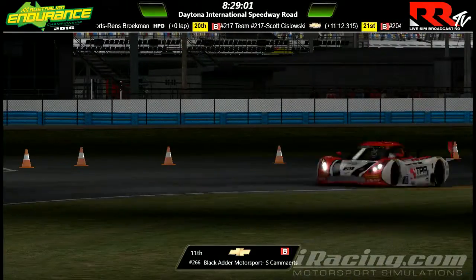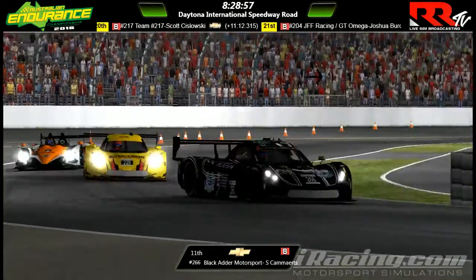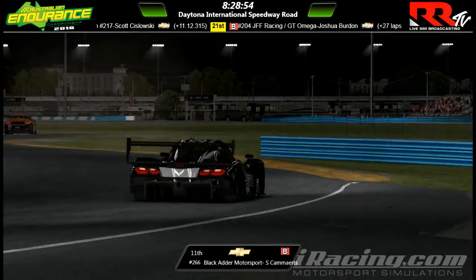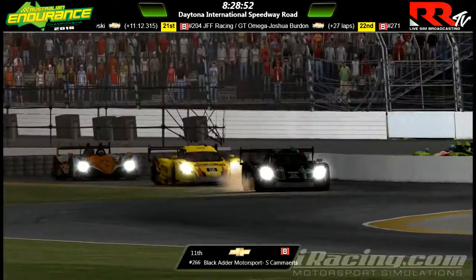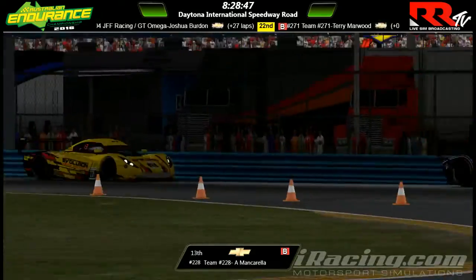I wondered what was going on there, and I've just noticed that the leader's actually in front, so a bit of a faux pas there from me, but no, it's looking good and doing a great job. And that car of yours is looking pretty straight. How's your fast repairs going?